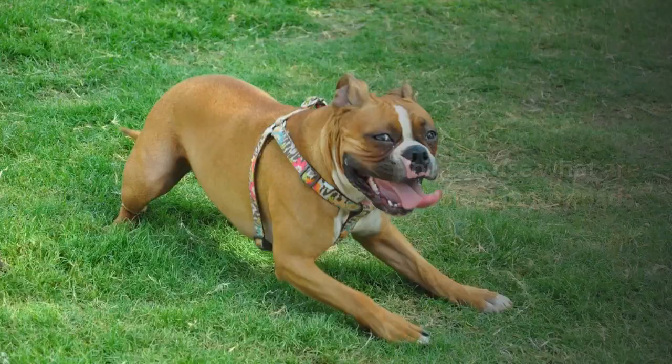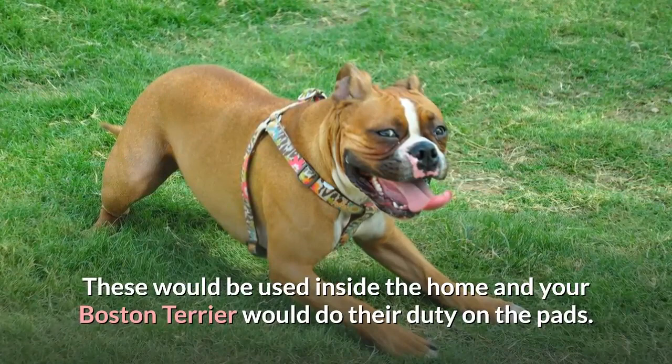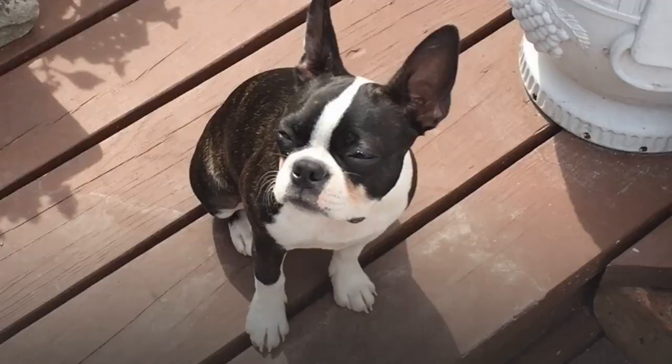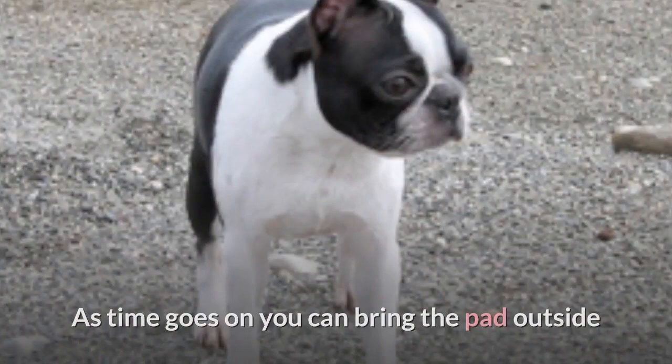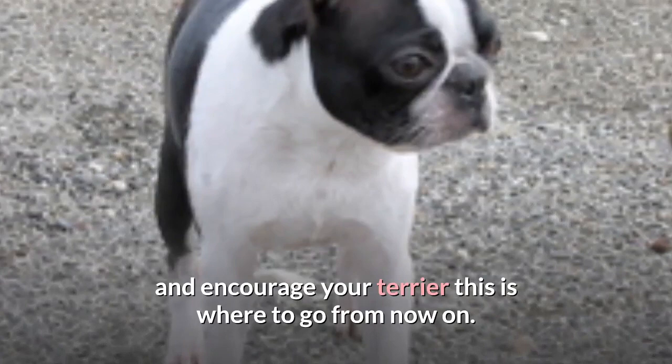You can use what are called puppy pads. These would be used inside the home and your Boston Terrier would do their duty on the pads. So if they are in their crate and they start giving you the signal that they want out, then you would bring them to their puppy pad and encourage them to go. As time goes on, you can bring the pad outside and encourage your terrier this is where to go from now on. Eventually, instinct will take over and they will start using the grass instead of the pad.